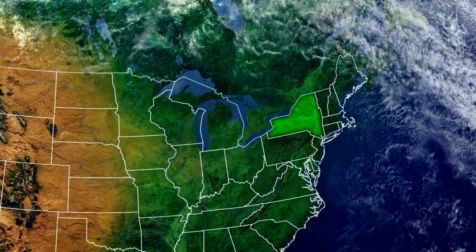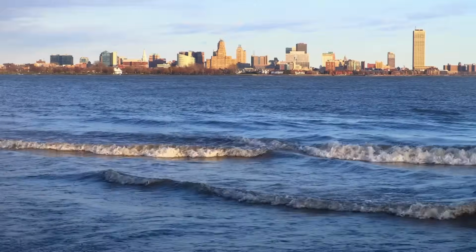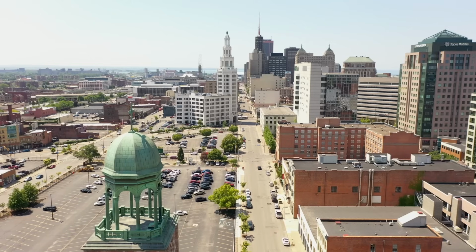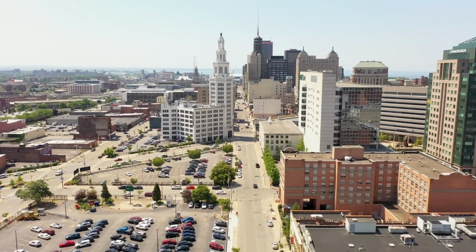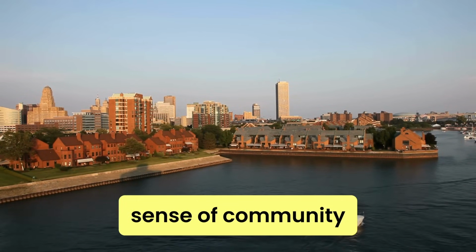Buffalo is located in the western part of the state of New York, very close to the border with Canada. It's on the eastern shore of Lake Erie, one of the 5 Great Lakes. Buffalo is the second largest city in New York State. The largest is New York City. Buffalo is a much smaller city that has more in common with other cities around the Great Lakes. It's a little more relaxed here, and there's a stronger sense of community.